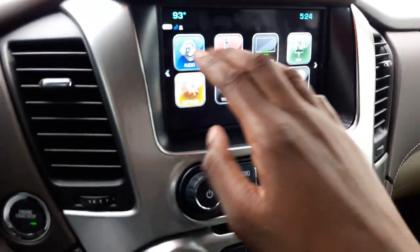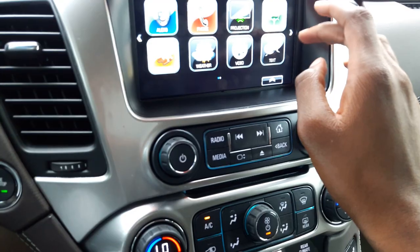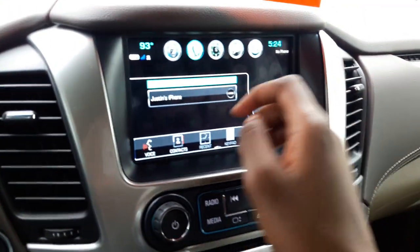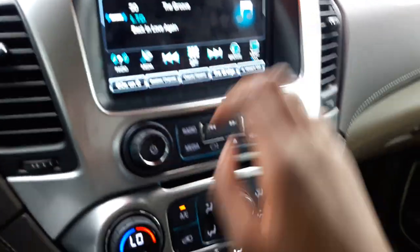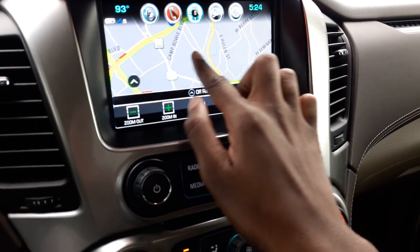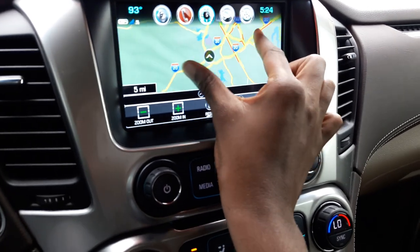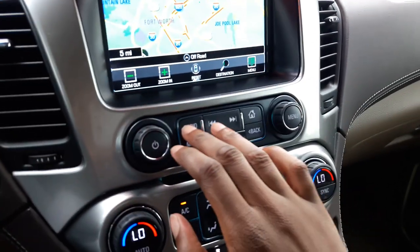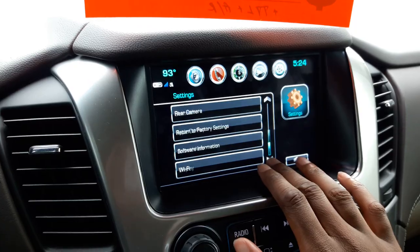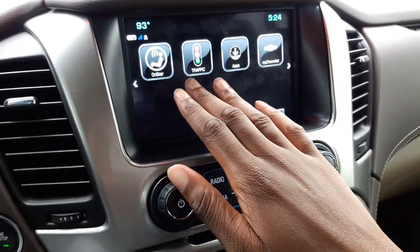Got your home menu. Got your audio, phone projection, your Apple CarPlay, Android Auto, navigation, settings, weather, video, your text, OnStar traffic, apps, My Chevrolet, your phone. Your projection, navigation. Very nice. You can basically zoom in and out like a tablet. Settings, all of your settings. Video, text, OnStar traffic, apps.